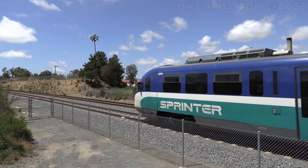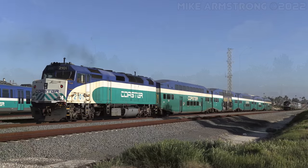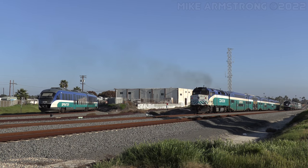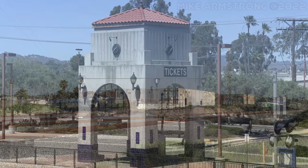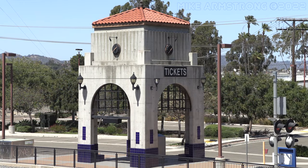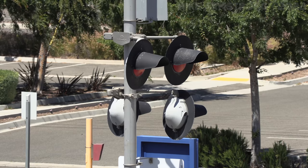In this video, we will once again revisit this unique commuter rail operation in North County, San Diego, following the route from Escondido to Oceanside and back again. Along the route, we will visit several new locations while revisiting some old favorites.